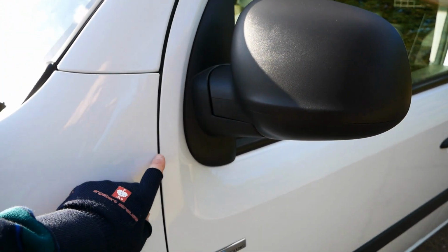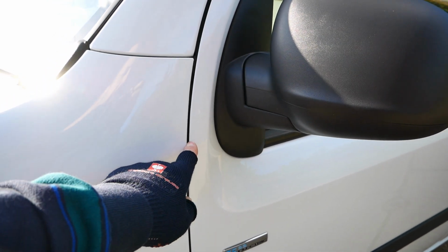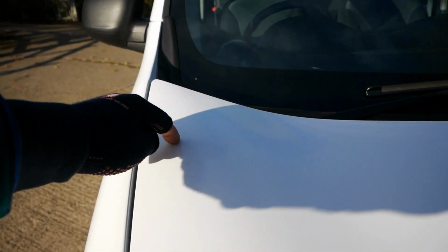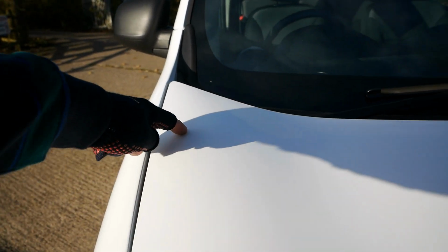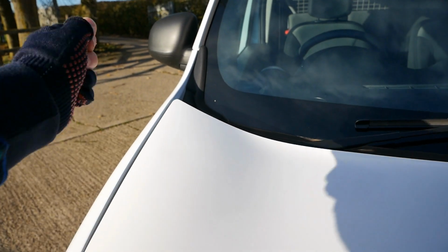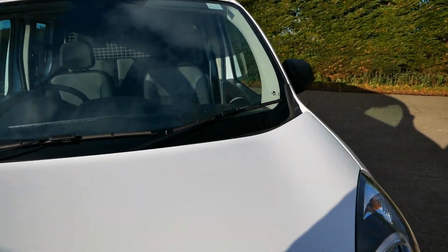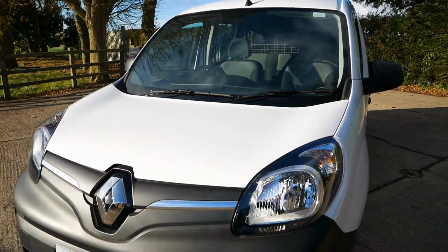So very minor. I did find a little stone chip there on the lip of that door, which I have dabbed a little bit of paint in. And I did notice there was a tiny little dent in the bonnet just there, very small and insignificant. Actually, when the dent guy comes over, I might see if he can ping that out. That might well pop out, but it's just there. Most people wouldn't even notice it. It's actually where you've got the crease of the bonnet, so it could have been there from new anyway.